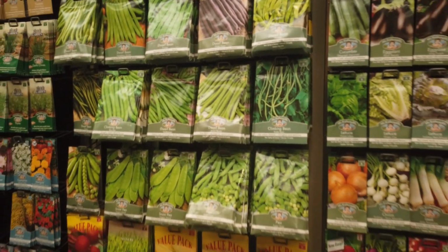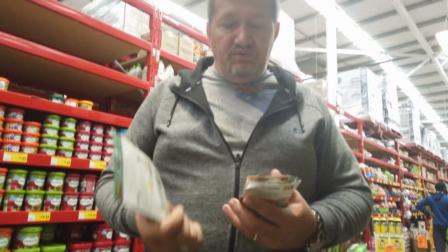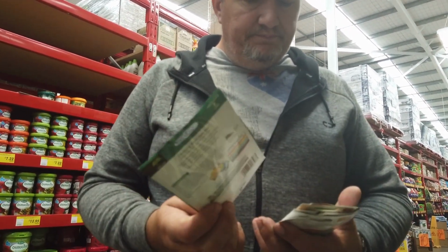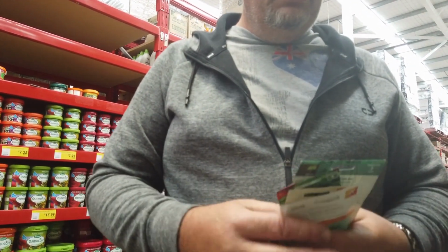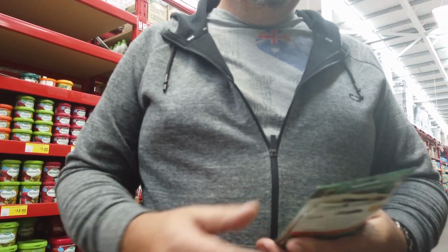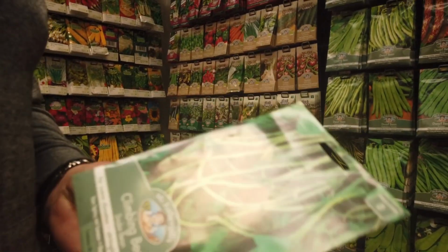Help me. And when you plant these, make sure you read how far apart you need to place them. Mm. And just stick them all in together and then let them kill each other. Okay. So how many seeds there? Seven? Show me what you buy. What we buy.